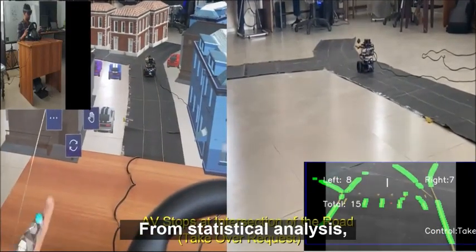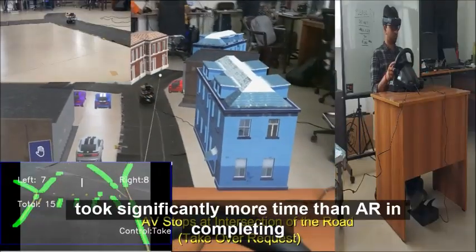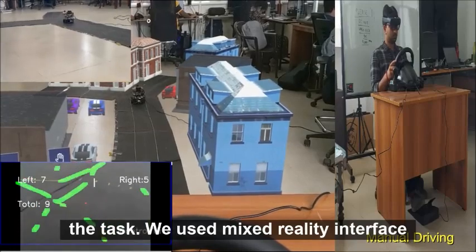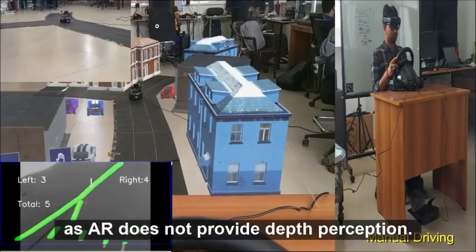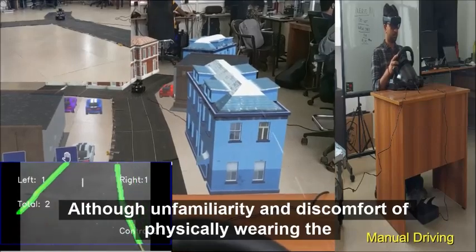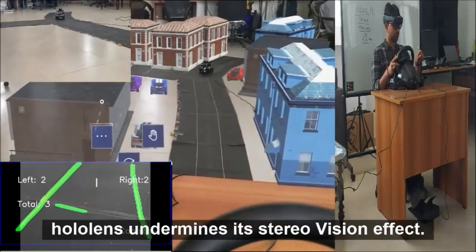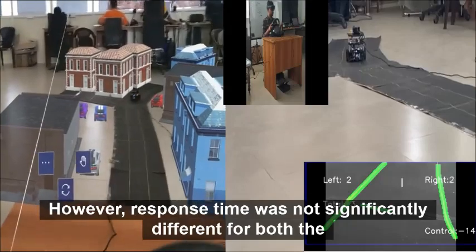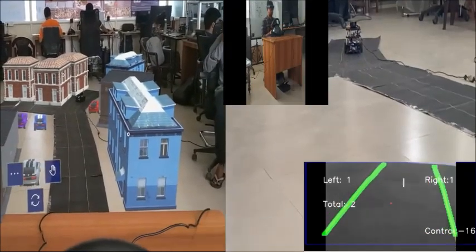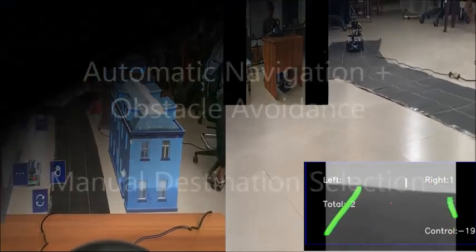From statistical analysis, we observed that MR took significantly more time than AR in completing the task. We used a mixed reality interface as AR does not provide depth perception. Although unfamiliarity and discomfort of physically wearing the HoloLens undermine its stereo vision effect, response time was not significantly different for both modalities. Thank you.